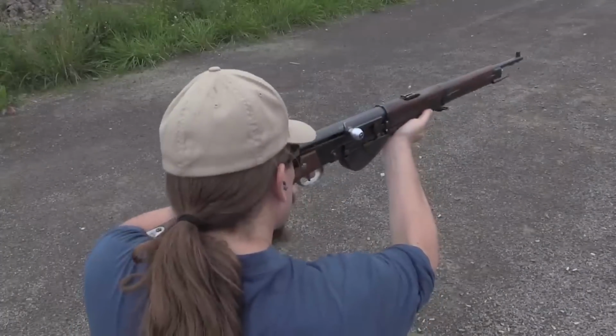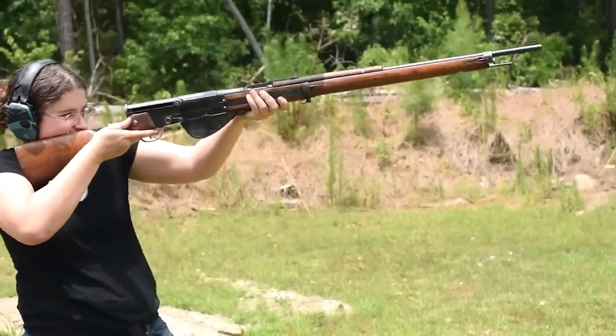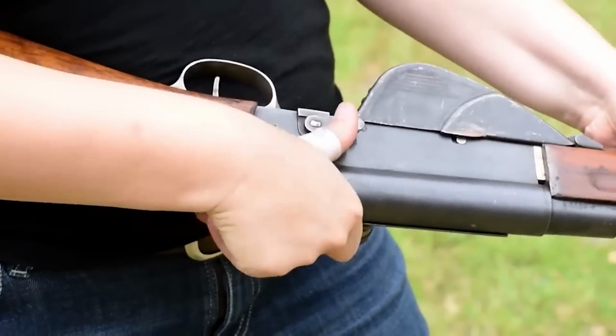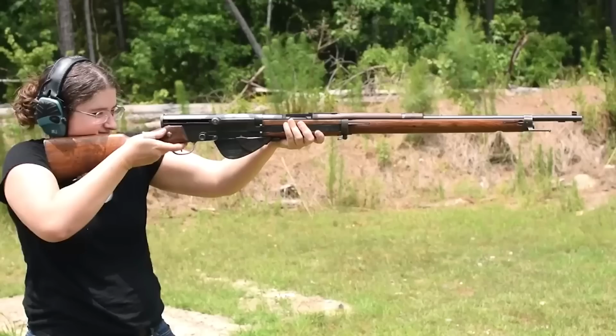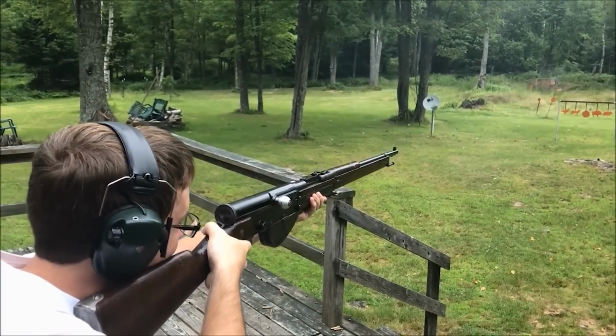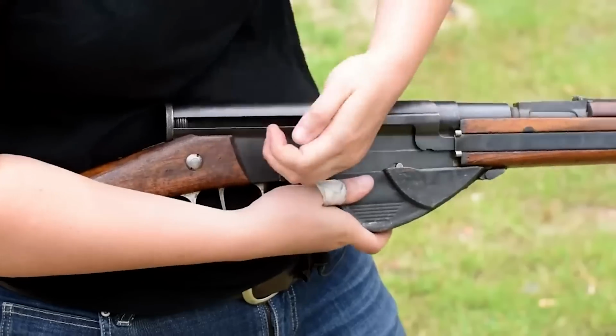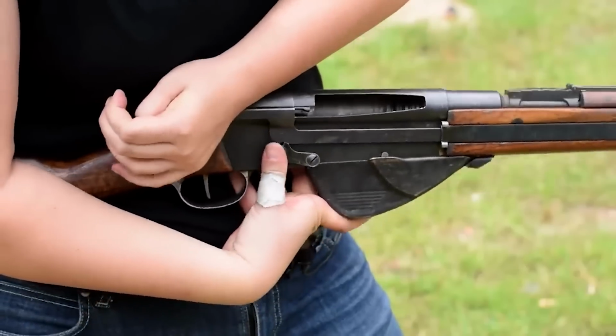Another significant drawback of the RSC M1917 was its weight and balance. The rifle was heavy compared to other contemporary weapons, which made it cumbersome to carry and maneuver, especially for extended periods of time. The weight distribution also affected the handling and stability of the rifle, making it more challenging for soldiers to aim and fire accurately.